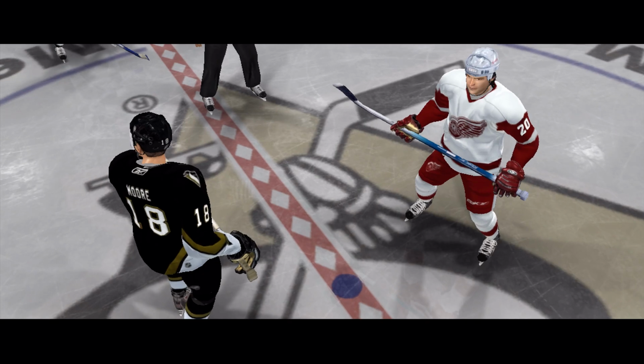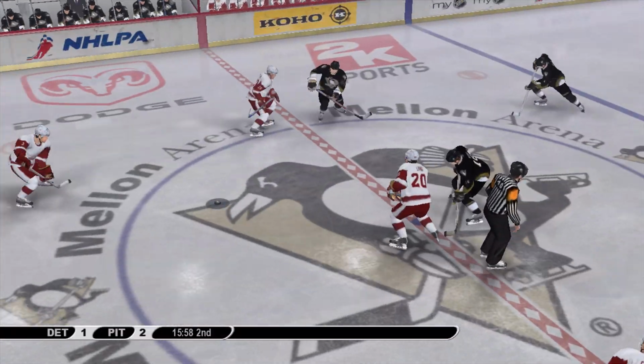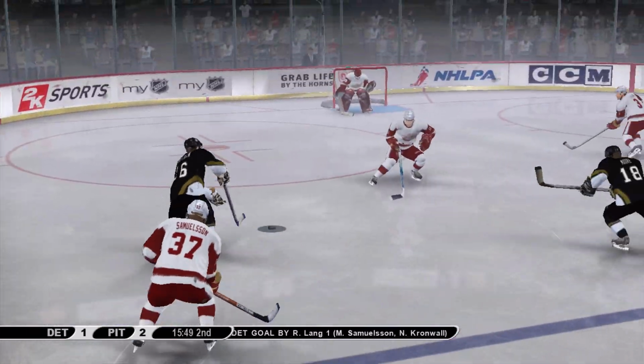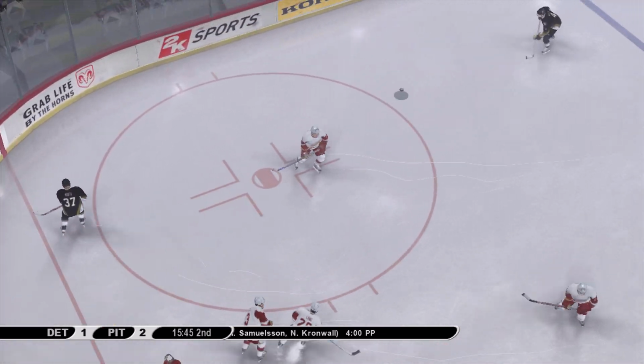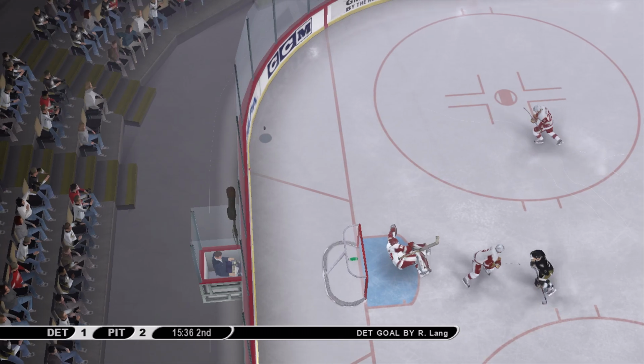The skaters look ready in that big circle. The Wings are now within one goal. That's a huge goal here in the second period. It gives them a chance to not only get back into this game, but to get this thing even.